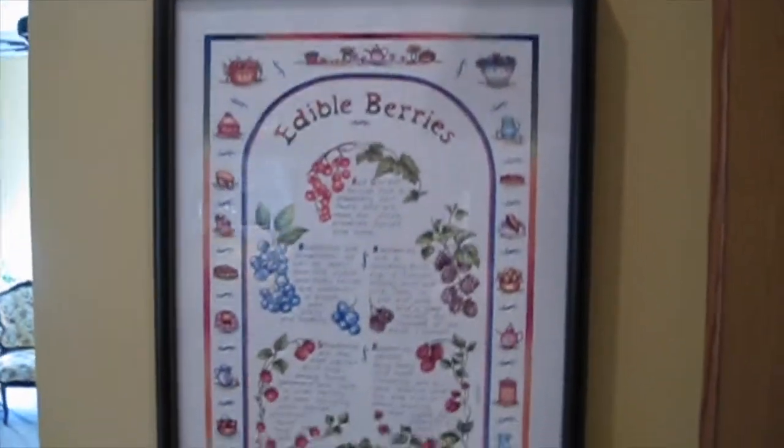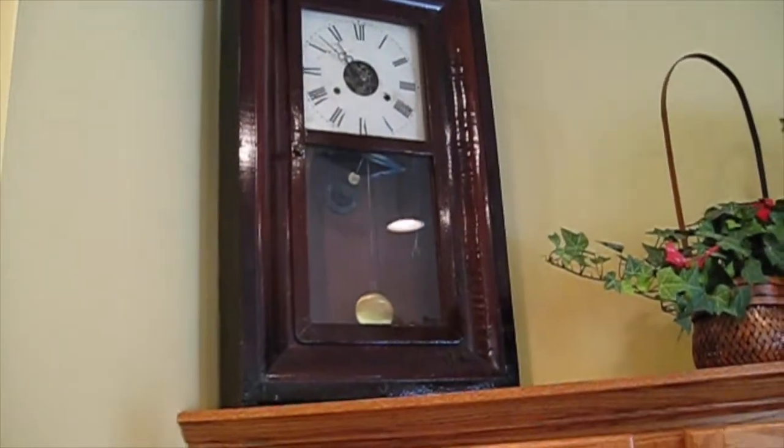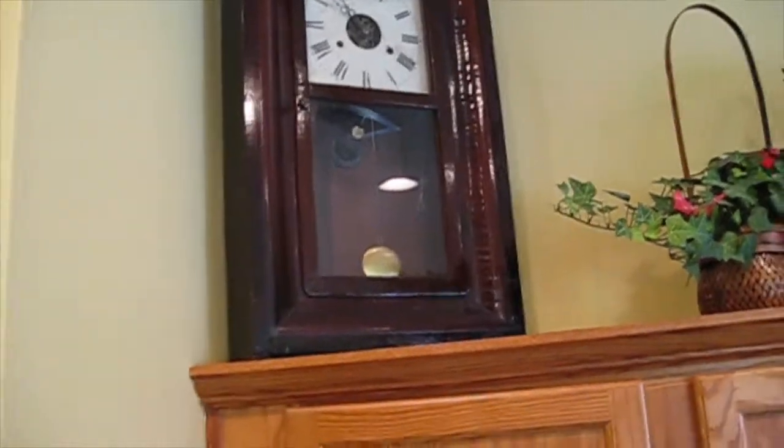If I could get the camera to pan over here. On this side above, we can start over here with one of the antique clocks that my mother acquired over the years. Okay. As we make sure we catch all that in the camera, and then we're going to continue on in the kitchen here. We're going to pan back up over here, starting over somewhat.